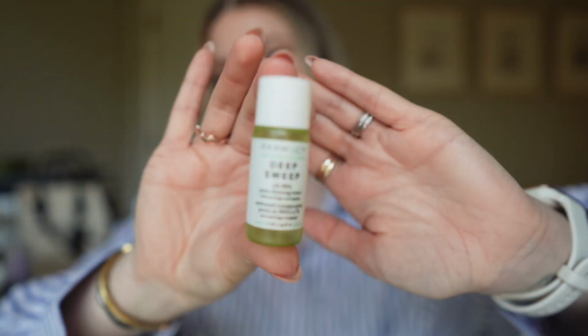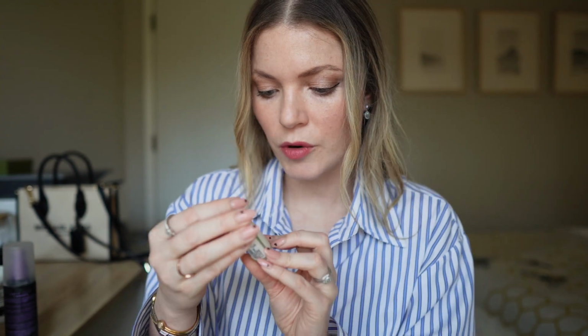Next is this Pharmacy Deep Sweep, and this is a little tester that I got, and I actually really liked it. I definitely found that it made a difference, and luckily it doesn't have any pore clogging properties, and it is actually green. It's rated 95 out of 100. I'm definitely going to be buying this once I've used up all my toner, because this is a pore cleaning toner with moringa and papaya.